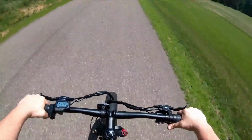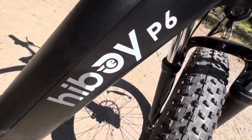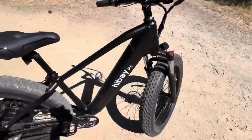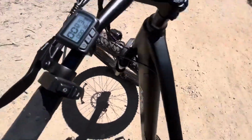Designed for modern commuters and adventurous riders alike, this electric bike is packed with features that will take your cycling experience to the next level. This bike, with its powerful 750W motor, moves you easily even on the most difficult terrain. With its long-lasting battery, you can ride for hours without having to stop and recharge.